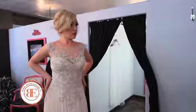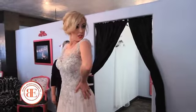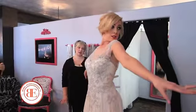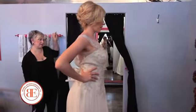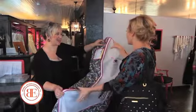And I think the theme for today is pretty back, so this dress also has a gorgeous low back. Yes. And I love the illusion sleeves. Such a classic elegance about it. Okay, congratulations, Kelly. Here's your dress.